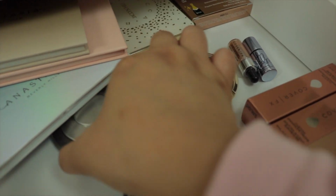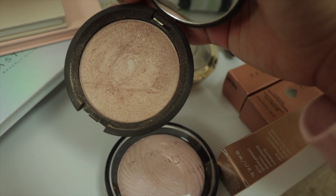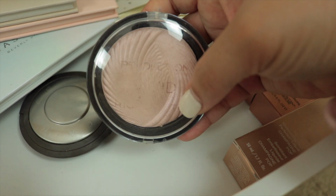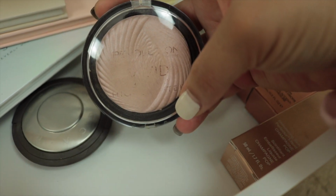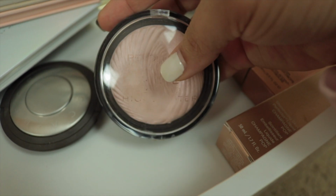I also have another highlighter. This is the Oppo Highlighter. I really like this one. I've already hit pan just a tiny bit there because I use it a lot. And then this is the Makeup Revolution highlighter. I really don't like this. I got 2 shades. The other one, I don't even know where it's at.